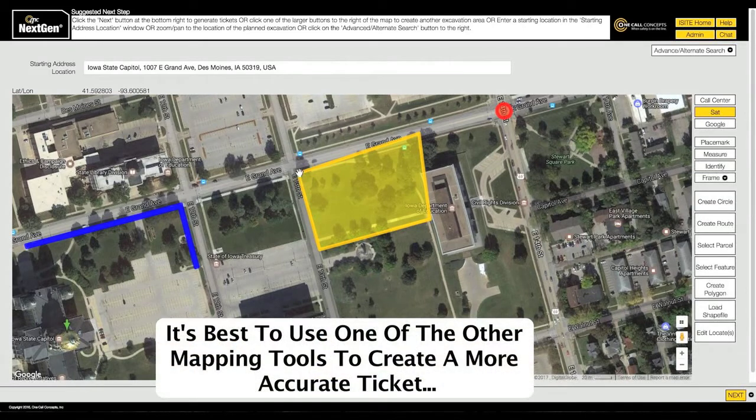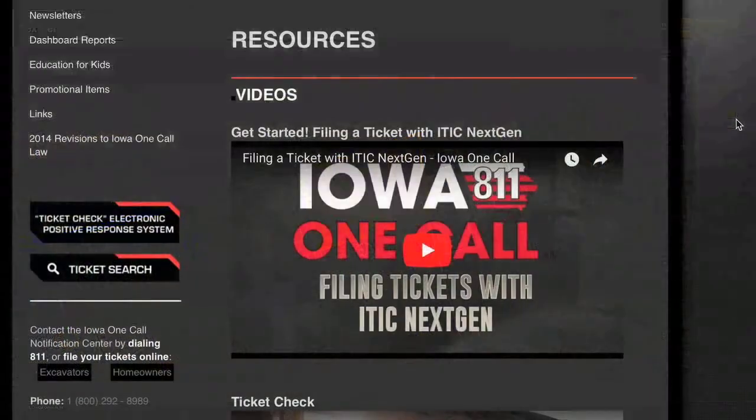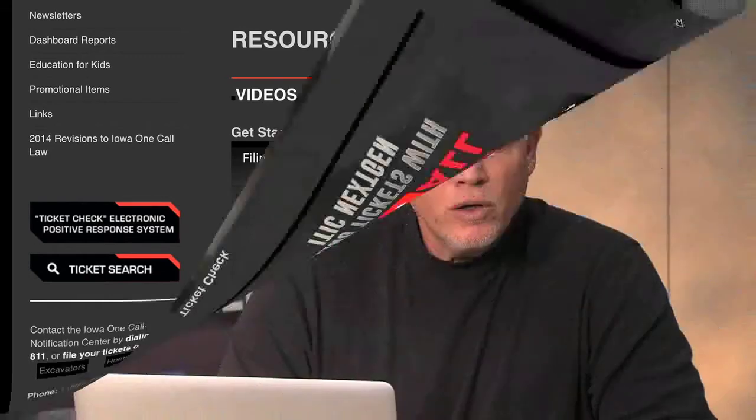Before using the Create Polygon tool, please keep in mind that it's intended as a last resort and should only be used in situations where no other excavation entity will properly cover the dig site. Again, it's important to review the tutorial, which details the proper way to use the system. When an excavator uses the system properly, chances are they'll have better luck receiving their locates in a timely manner.